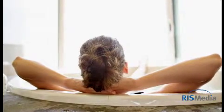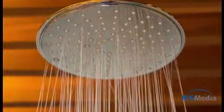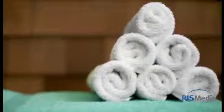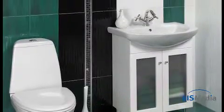Want to have that spa feel? Make your bathroom feel extra luxurious with perks like a rain-style showerhead, extra fluffy white towels, and a vessel sink. They are all well worth the splurge.